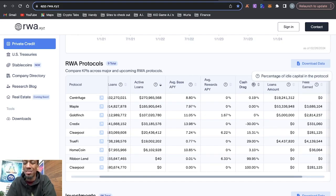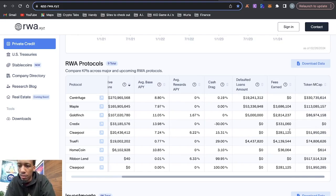So this is the percentage of idle capital in the protocol. It's probably because they don't have a lot of liquidity. So 15% of the capital isn't being used right now. I don't know how up to date this is. You can see the fees earned, and you can see the market cap is only $51 million.